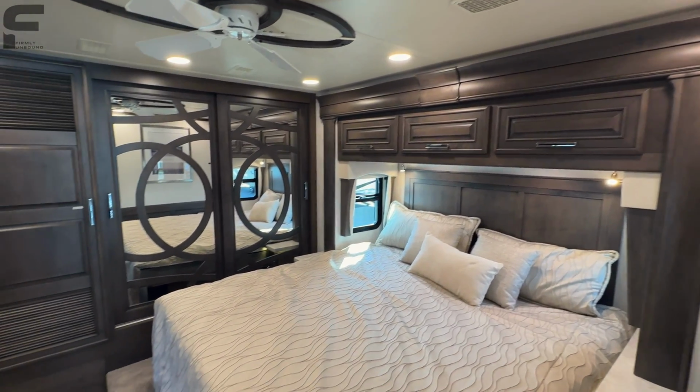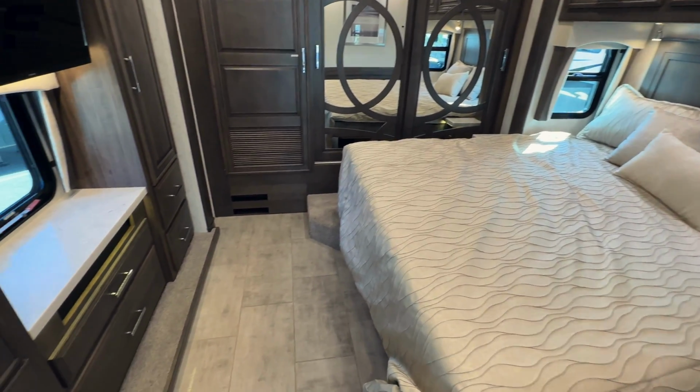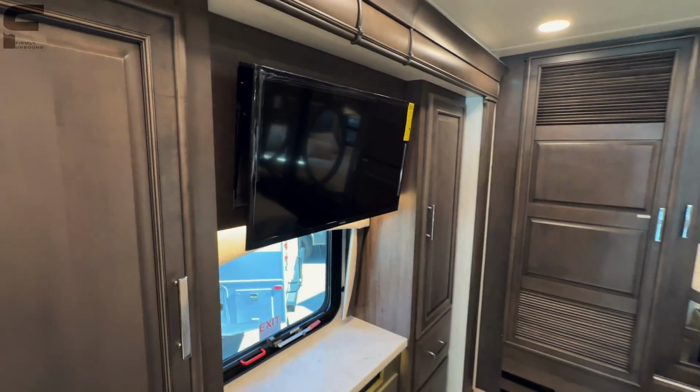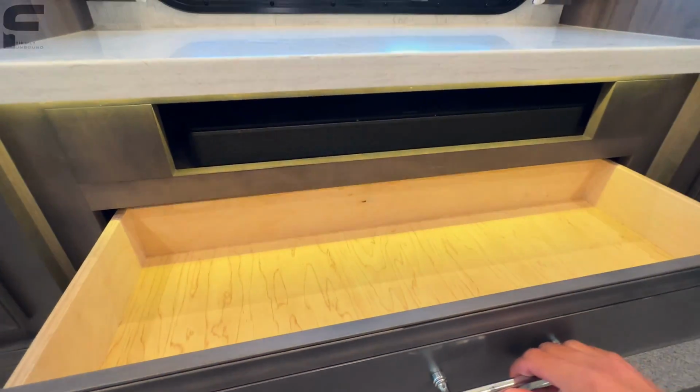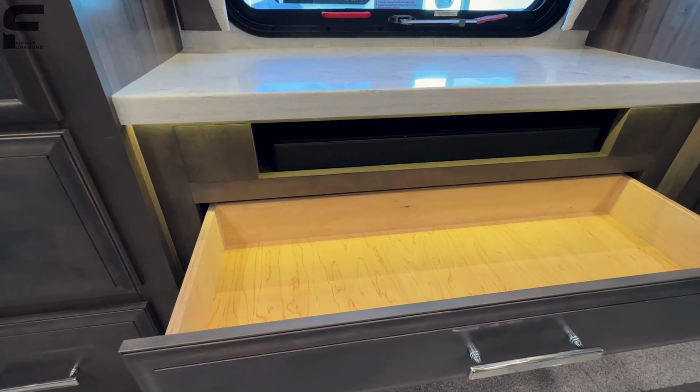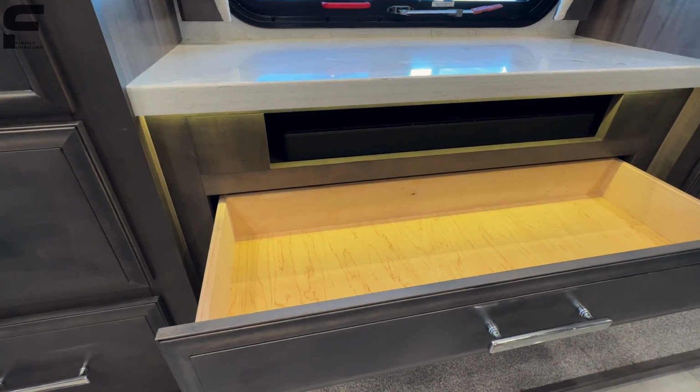So it's going to give you a good amount of floor space here in the bedroom. Definitely a comfortable space. Get your TV in here as well. Then down underneath this area, you have another, that's a Bose soundbar. So now that is making me reconsider that it may have been a Bose soundbar in the living room.